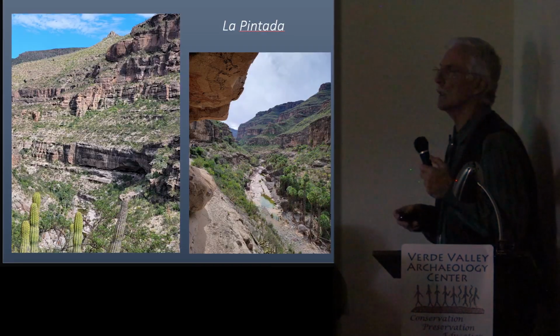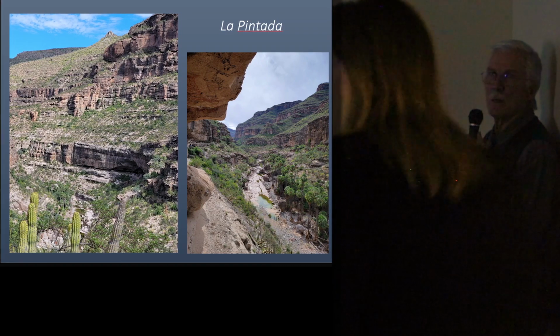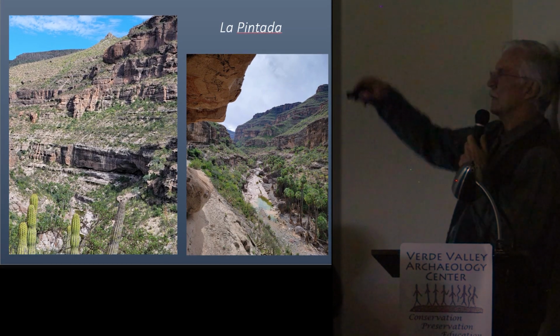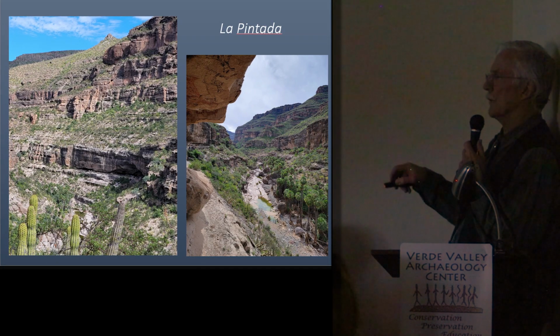Okay, and then La Pintada. This is the most famous cave of all, so it's my last site. And again, you can just see how rugged it is down there. And this slide here, I'm in the rock shelter, looking out back. There's a big Tanaha here.